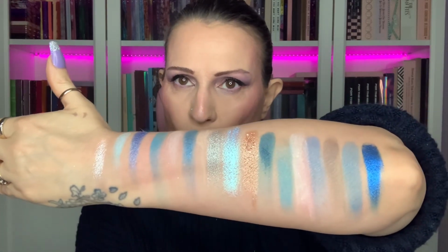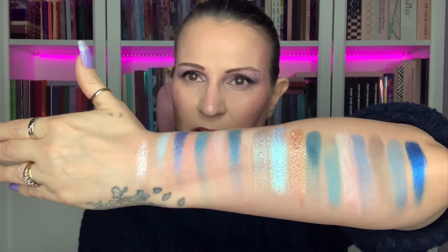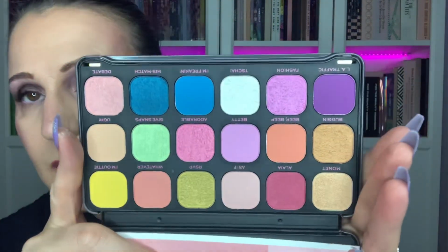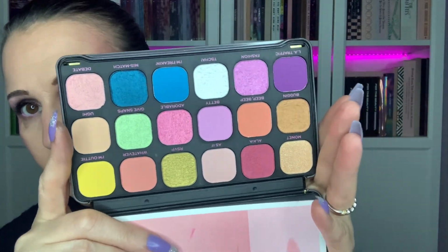Again, those foils are beautiful. I keep on repeating myself, don't I? I do apologise. Then we've got another collaboration here, and it is the Clueless collaboration, and this is the As If palette. So that's the front casing. A few people have been disappointed with this, especially a few shades, so I am quite interested to see myself. Let's have a little play.